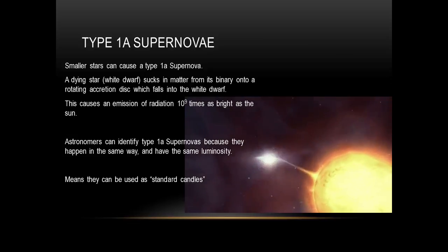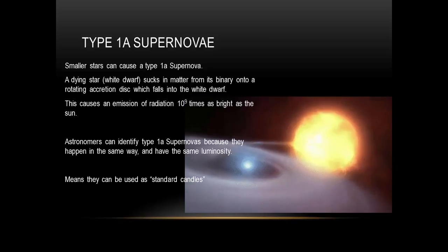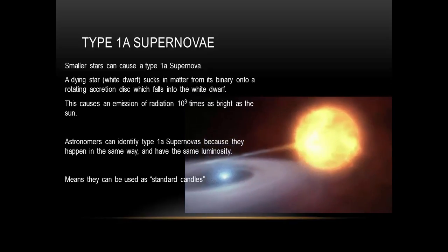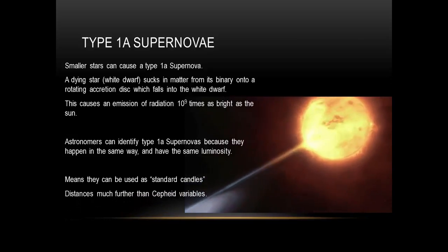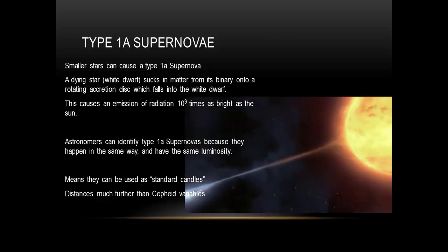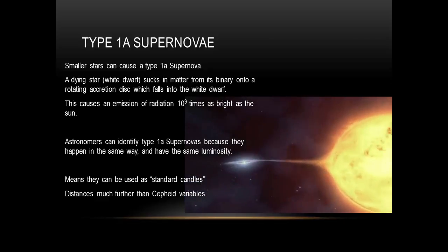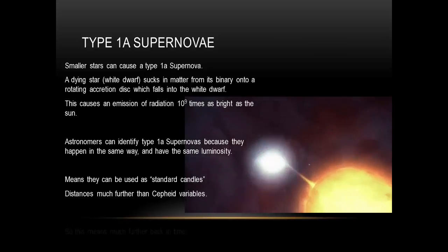And this is better in many ways than the other standard candles that astronomers use, like Cepheid variables, because they're much brighter. So you can see distances which are much further. And because with distance comes passage back in time, it means you can look further back in time.